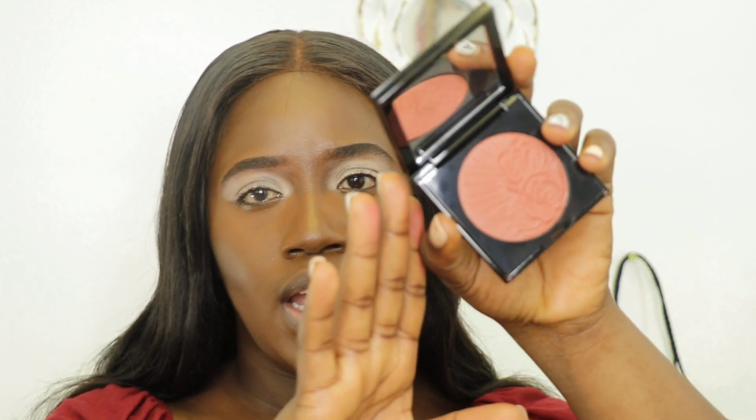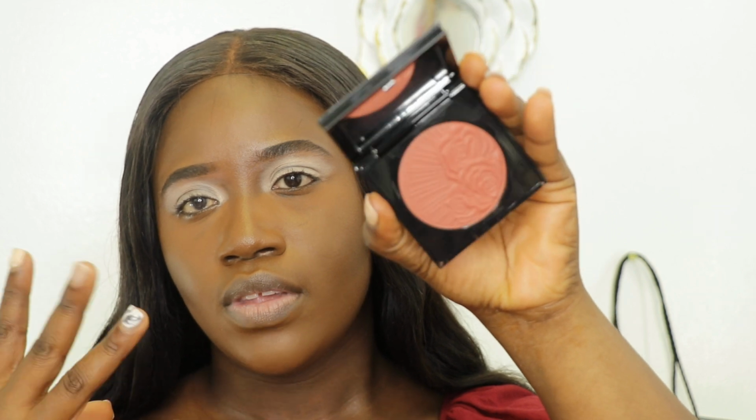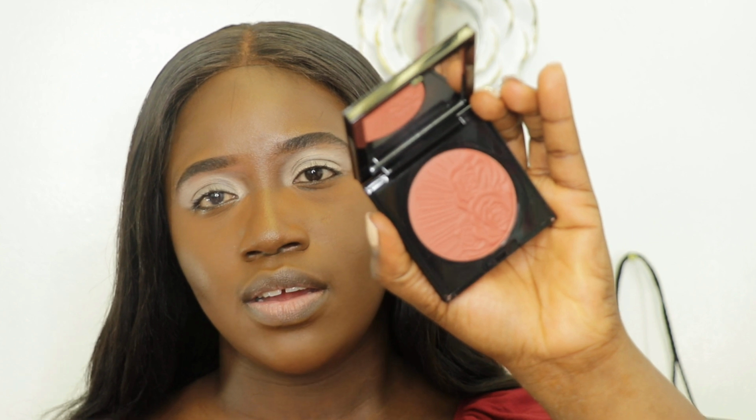And this is Paradise Venice, and it's this really darker, kind of like a peachy but not peachy. I'm so bad at describing colors, but as you guys can see, that's the true color right there. So pretty. These are so nice. Okay, that's all the blushes I picked up, and I'm going to show you guys the highlighter.